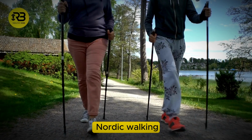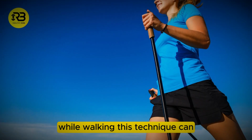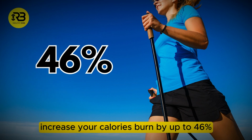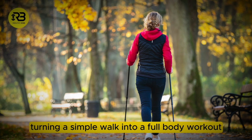Nordic walking. Nordic walking involves using specially designed poles to engage your upper body while walking. This technique can increase your calorie burn by up to 46%. The poles help to work your arms, shoulders, chest, and back muscles, turning a simple walk into a full body workout.